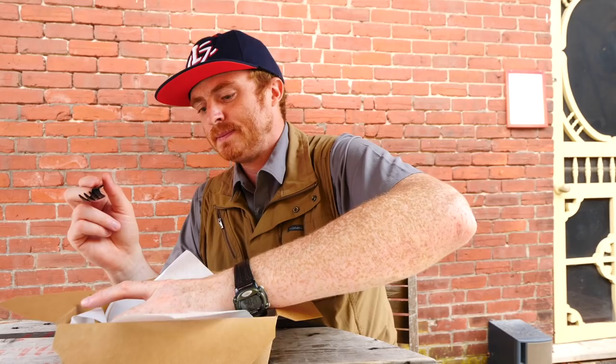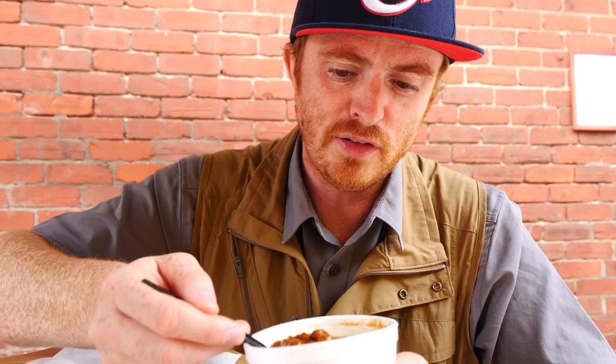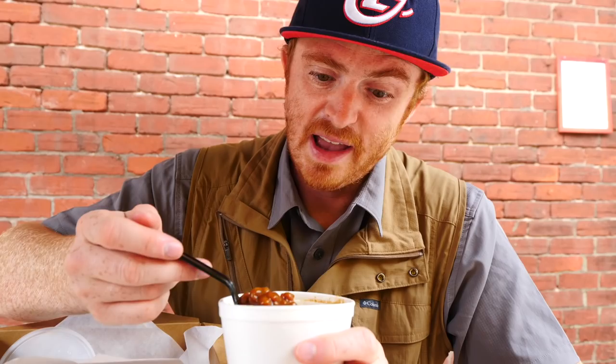What I'm most interested in is trying these maple beans. Look at these guys. I'm gonna stir that around for you just so you can see how thick that is. I think that's probably one of the most Canadian dishes ever. Beans and maple syrup. Oh, pure maple syrup in there.